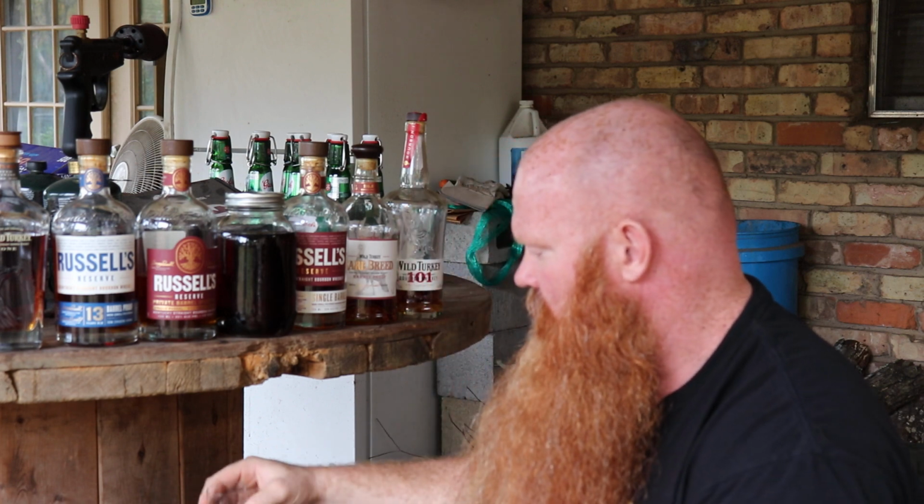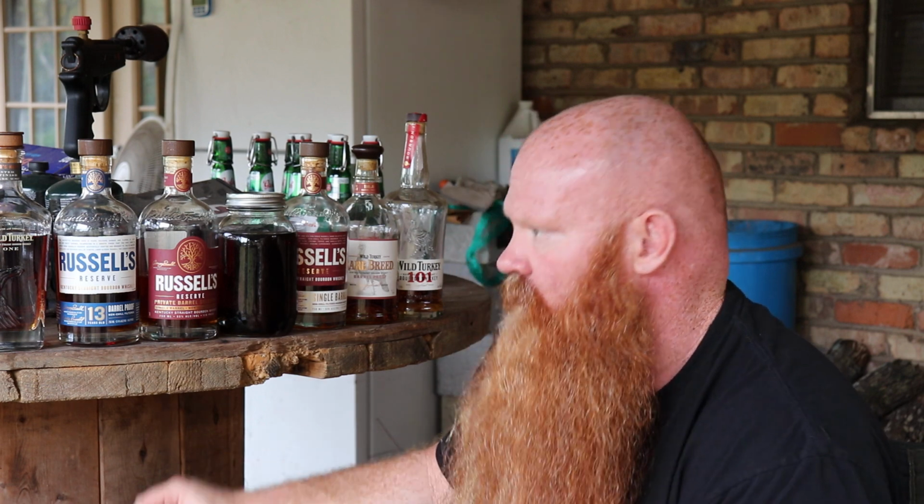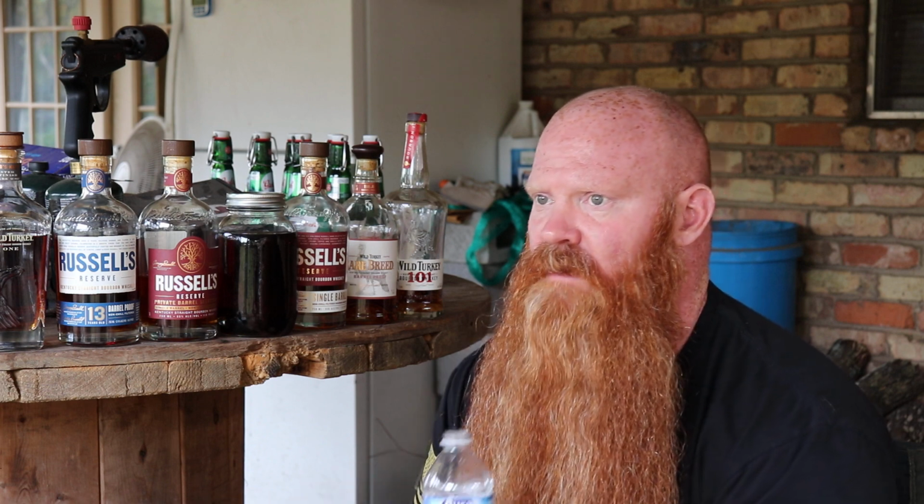I feel like that's either the Wild Turkey 1 or the Russell's 13, because it has that older familiar note that I got from like an elder bourbon. That's a really good one.